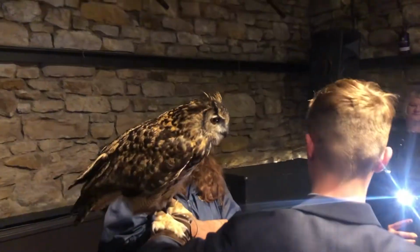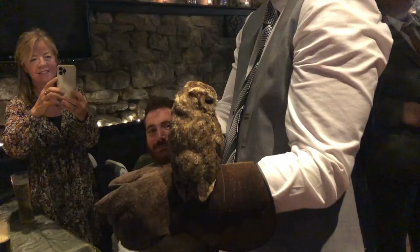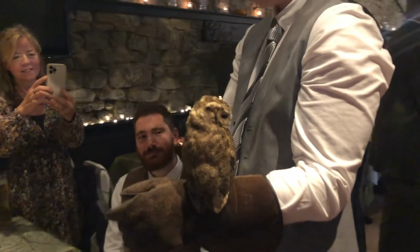Well, it's another day and another event, and I'm now at a wedding. Yes, we're doing a bit of handling this evening at this lovely venue here in South Yorkshire. We have Emily, who has Henrietta on the hand walking round, and we have Robin, who has Gizmo on the hand walking around. So two very different sized owls for the guests to see and hold if they wish.